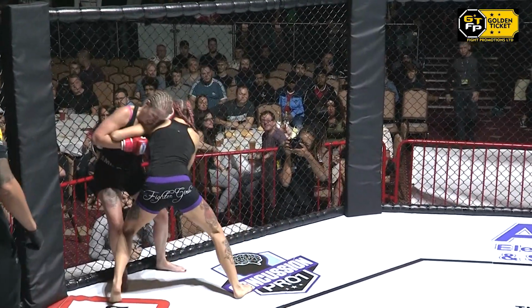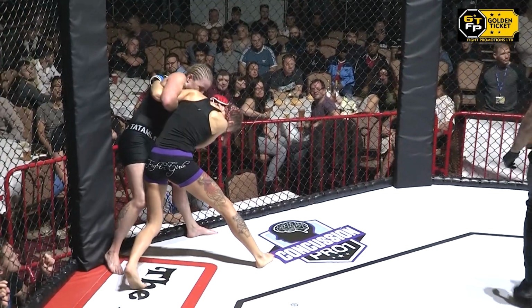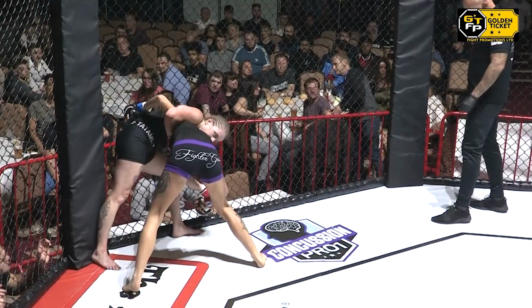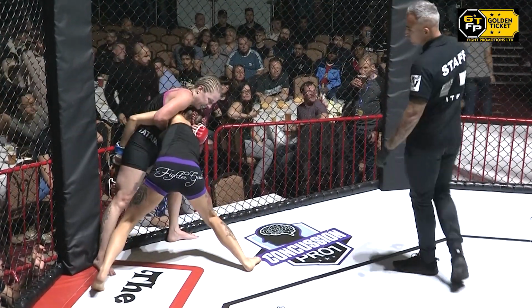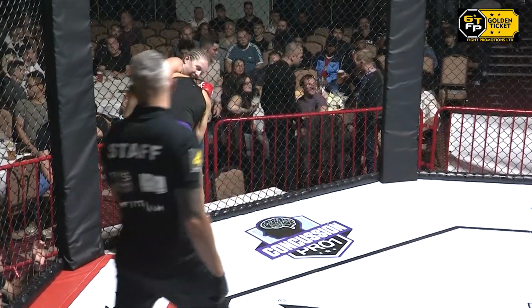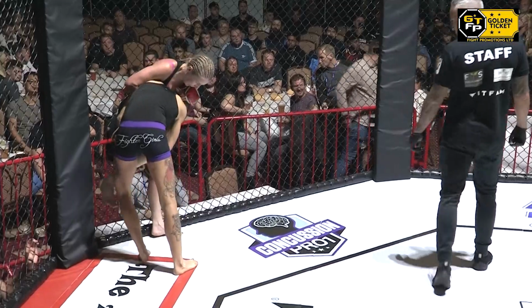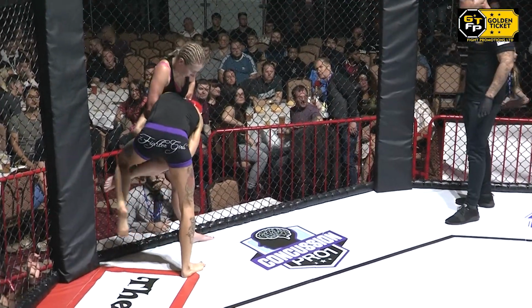Yeah, she definitely does, and she seems a bit more flustered in the strikes, where Dempster, in fairness, is always on the back foot with it. Very good counter strikes and very composed as well. O'Mara switching for that single leg now, trying to yank her opponent off the cage. She's got that single leg secured, forcing Dempster to just balance on the one leg now.